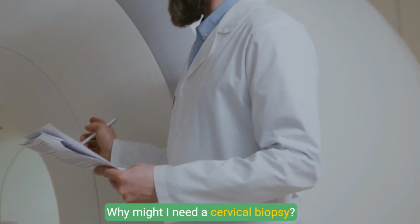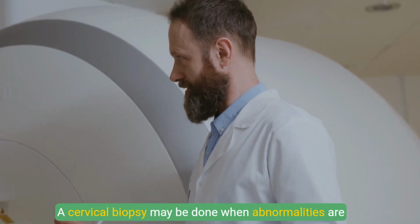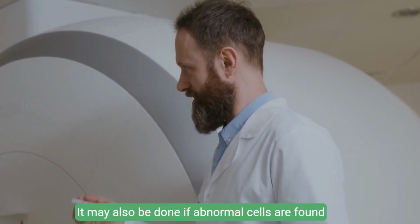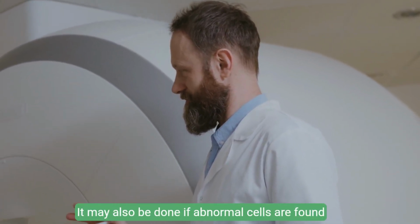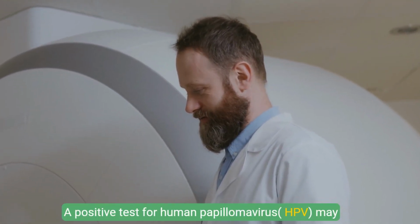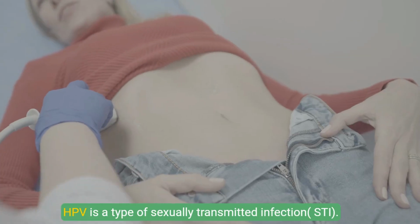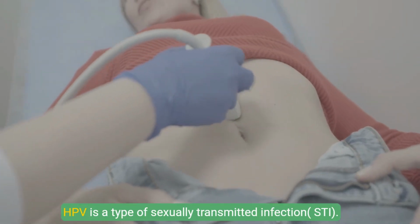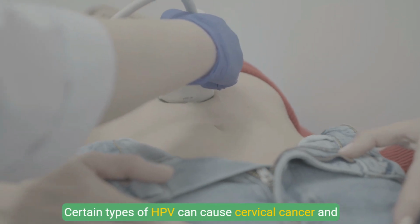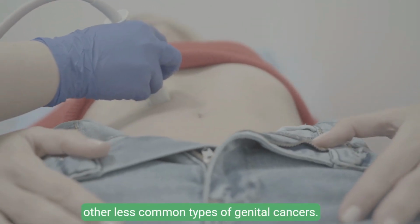Why might I need a cervical biopsy? A cervical biopsy may be done when abnormalities are found during a pelvic exam. It may also be done if abnormal cells are found during a Pap test. A positive test for human papillomavirus, HPV, may also call for cervical biopsy. HPV is a type of sexually transmitted infection, STI. Certain types of HPV can cause cervical cancer and other less common types of genital cancers.